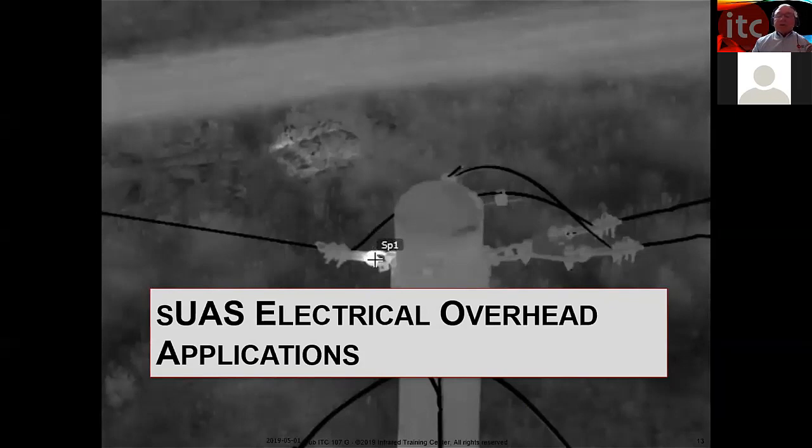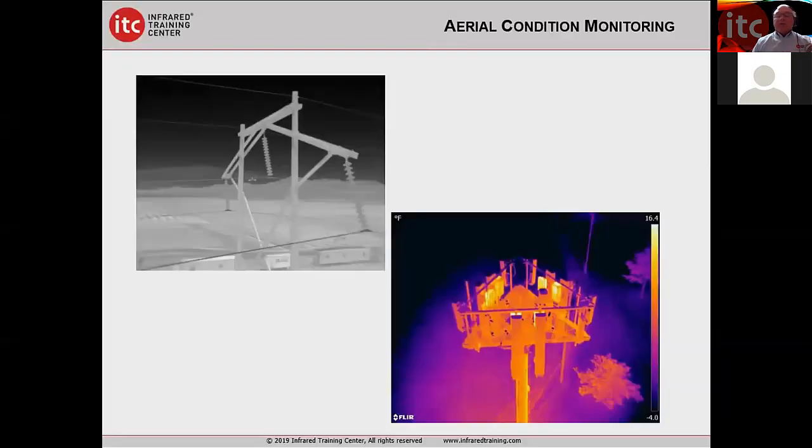One of the applications, again, that's growing quite quickly with utilities, and not only with just utilities, but utilities contracting out to people to fly sUAS electrical overhead. Now, this can be a quite challenging application, but it's not an application that you could not do. If you understand thermography, you could see that these applications are and can be flown.